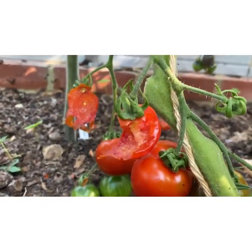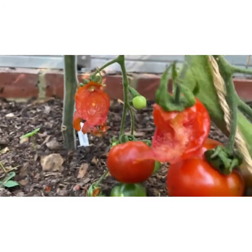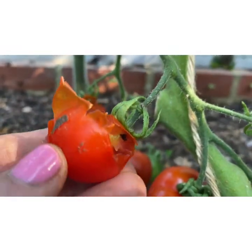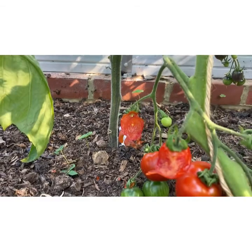Okay, so this really isn't on. Look at this. Two tomatoes completely destroyed by something. Oh, absolutely distraught about that. Who's eating those? There has been a blackbird in here. I wonder whether that's done it.